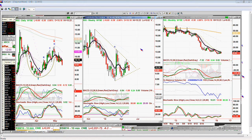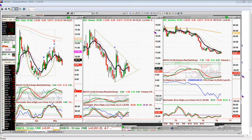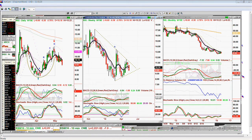So I'm just going to say that if RIG takes out, if it breaks under $9, which I think it's going to do, it's just going to test that low that was made at 834, double bottom low on the 4th and the 7th, I think it was, or the 6th, 4th and 7th. It's just going to test that and probably take it out. I see nothing here. I really don't. And that includes the weekly and includes the monthly.